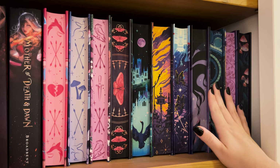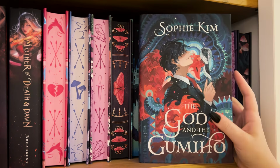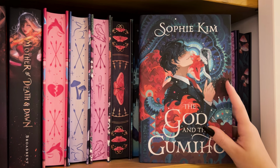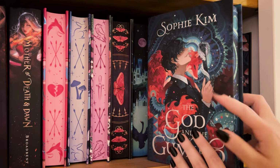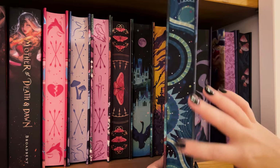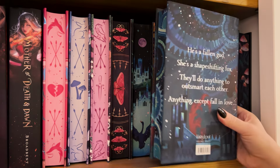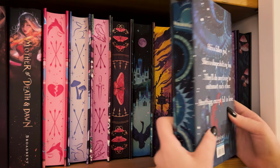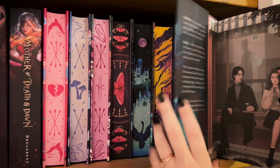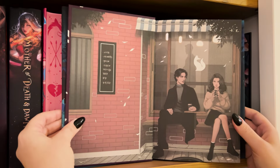And then the next book on the shelf is The God and the Gumiho. And this was a Fairy Loot adult monthly pick this year. It has the standard UK design on the dust jacket, but it is recolored a little bit. And then that design also continues onto the sprayed edge. And then we have some really sweet character art on the end papers.